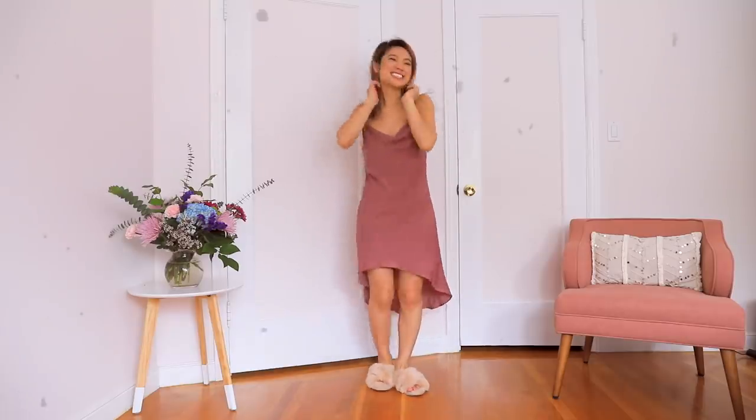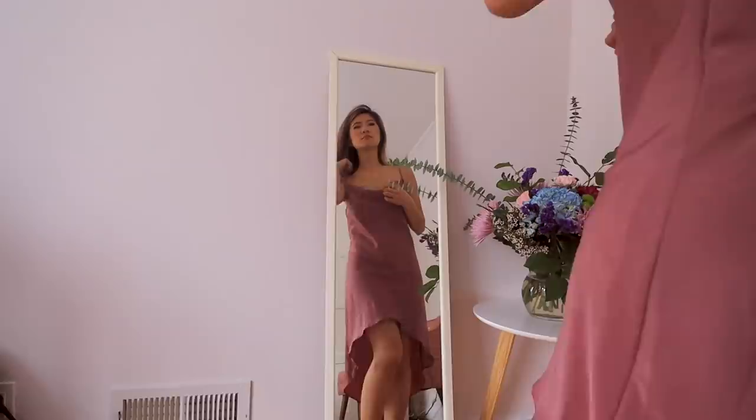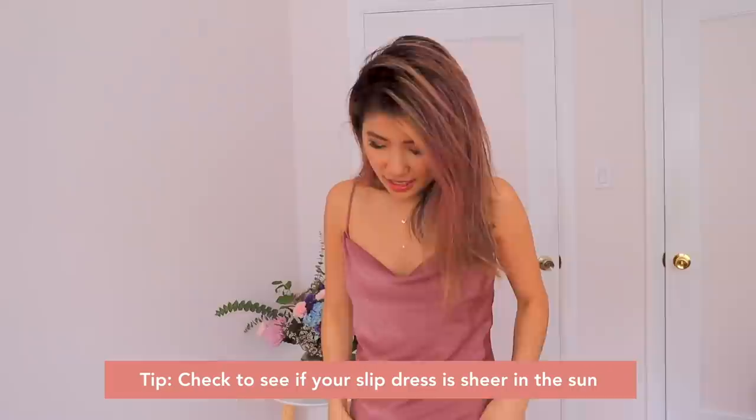So how you can check for this if you're shopping online or even at home is to stand in front of a mirror in the sun and then see if the light shines through the fabric. And usually, solid darker colors are not see-through compared to lighter colors.